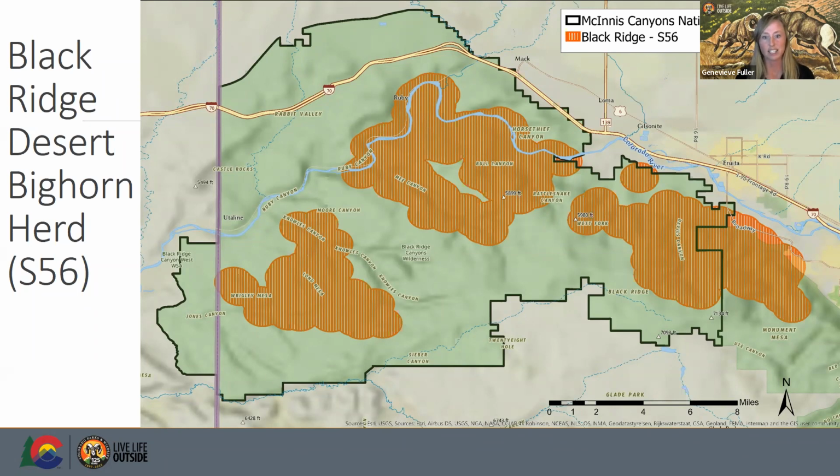I've created a general range so you can see where they're most centrally located. I suspect that they are definitely outside of these areas, but our data is limited to a certain extent. There are a lot of places for sheep to go where they aren't detected.